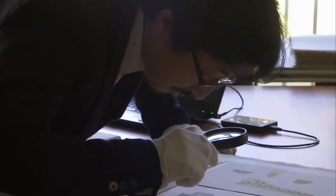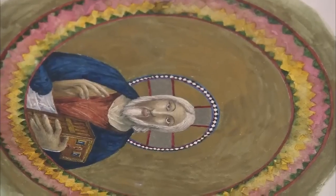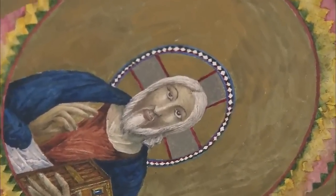One in particular catches Takanazawa's eye. There is a circular sketch from the Fossati. But the exact location is still the subject of debate. The sketch depicts Christ framed by a cross in a circle.